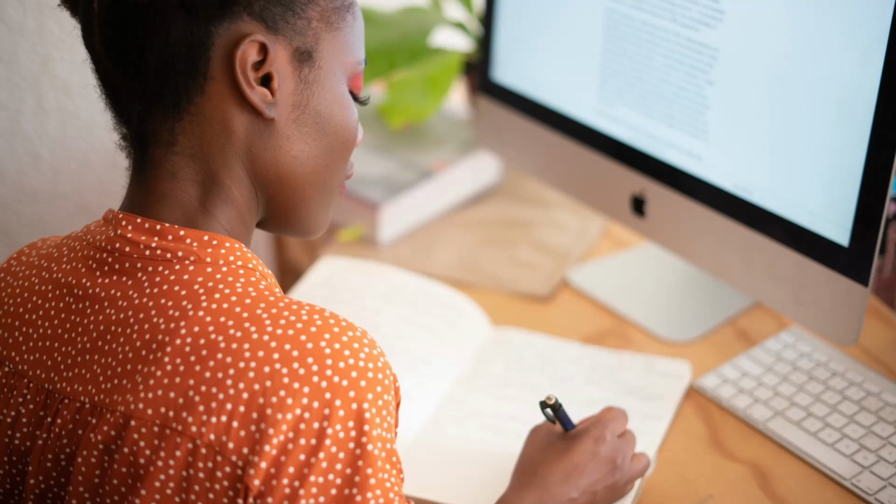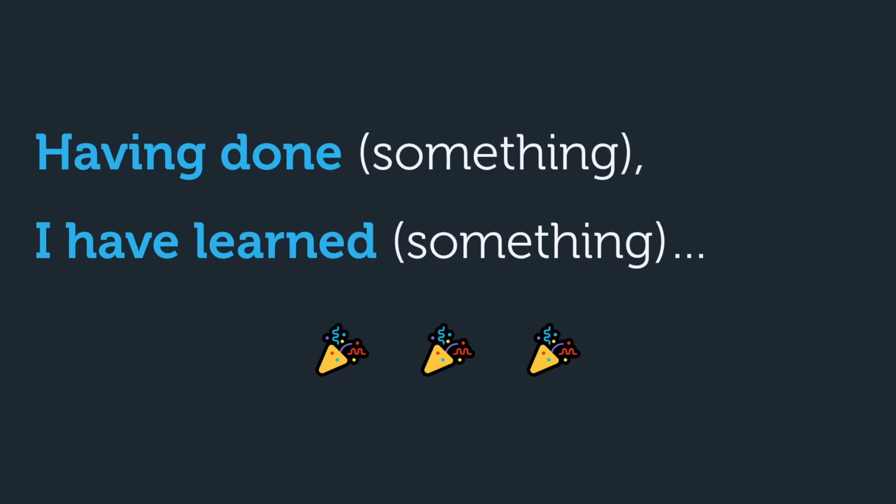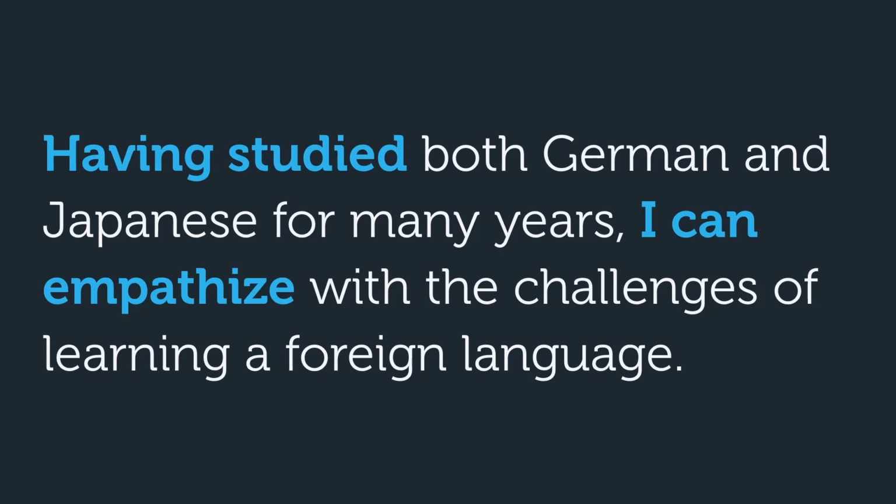Now, if I had wanted to mention my language skills, even though I didn't meet the requirements exactly, how could I do that? Mini tip number 1. Avoid using negative language. Not, don't, none, no, but, and so on. Let's revisit that having done something, I've learned something structure again, with a little twist. Rather than saying, I don't speak Spanish, but I speak German and Japanese, saying something like this would be a better alternative. Having studied both German and Japanese for many years, I can empathize with the challenges of learning a foreign language.